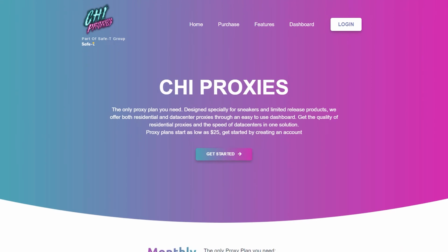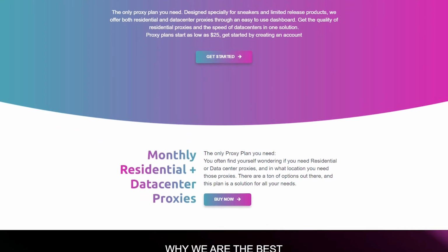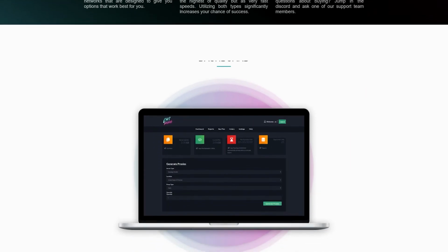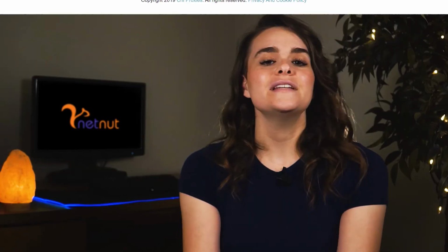While NetNut offers a good service, its plans are much more suited for resellers. For the individual sneakerheads, I recommend checking out NetNut's side gig, Chi Proxies. Chi Cooked, in particular, is an excellent plan for sneaker copying needs. On the downside, the company doesn't give enough attention to user experience. At times, its service can be frustrating to use. Also, the pricing is pretty expensive and based on traffic.